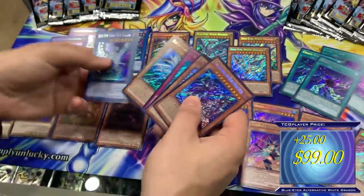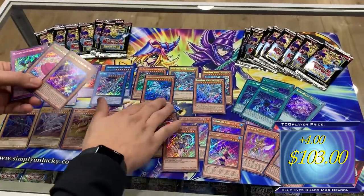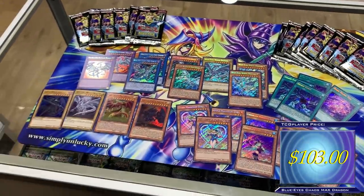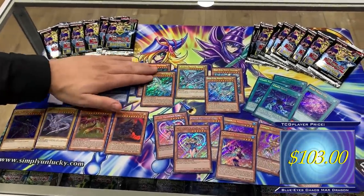Man, I'm telling you guys, these are gonna hold some value. That's so nice. Still, we're at one Blue Eyes still. Wow. First edition secret rare versions of these cards, you guys. These might be my favorite versions of these.